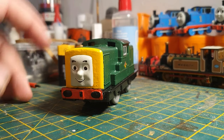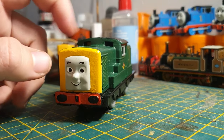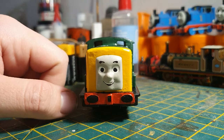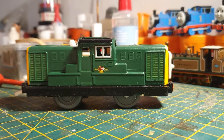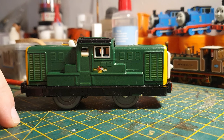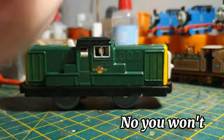Anyways, here is Derek. So Derek is made out of, I don't know what the class name is, but it's some sort of Japanese diesel loco. Looks similar to a Class 17, as you can see here, but they're usually red. This one used to be a blue one with yellow wheels, but I just can't remember the class name. I tried to Google it, I thought it was EF65, but that's just not it. So, if I remember the name at all, I will put the name down here.